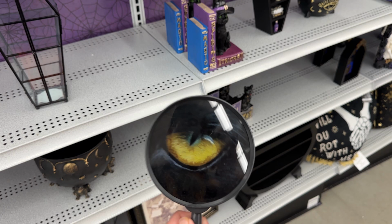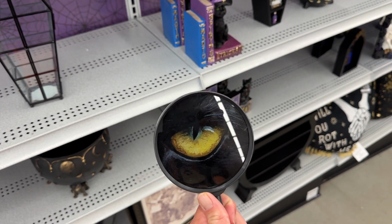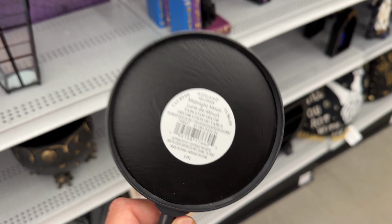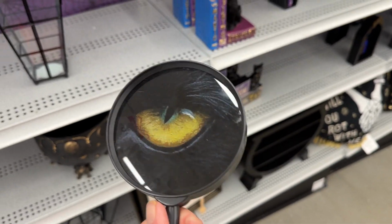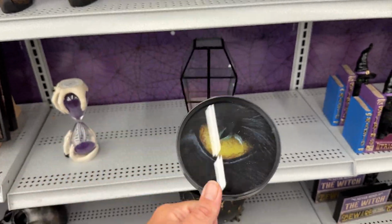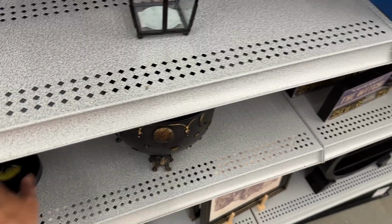with, I think that's a black cat eye. I think maybe it's a crow. Maybe it's a demon? I don't really know. $7, which is not bad compared to the rest of the thing, but it's one coaster. It is a coaster for $7.